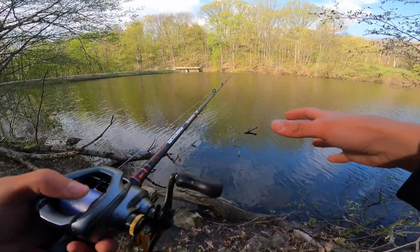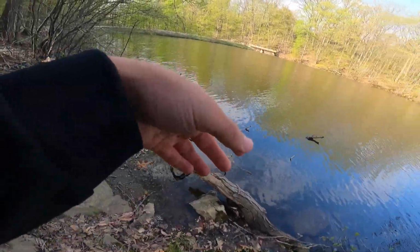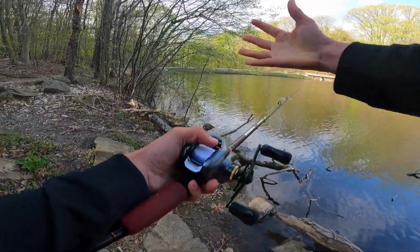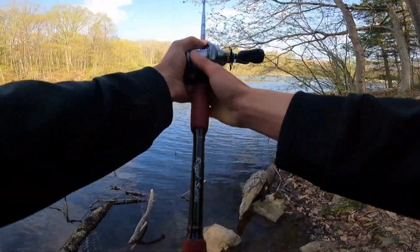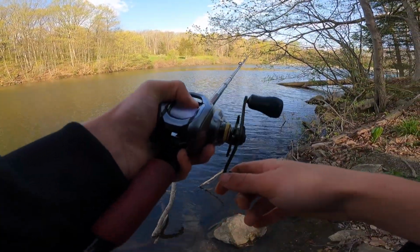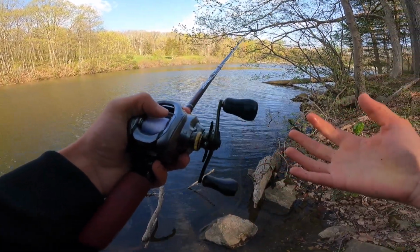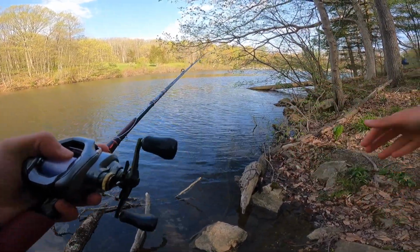I don't see these fish spawning yet like they were in some of the ponds that I have been fishing, just because it is a little bit bigger. The water seems to be colder. So I'm going to be using this jig to target these pre-spawn bass that should be starting to come up shallow since it has been a little bit warmer. So we're going to just be pitching this around up shallow, casting it out towards the middle, and hopefully find some of these big bass. Let's get in there. I'm super, super excited.